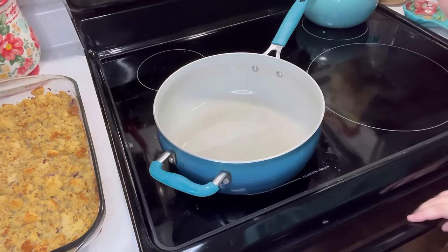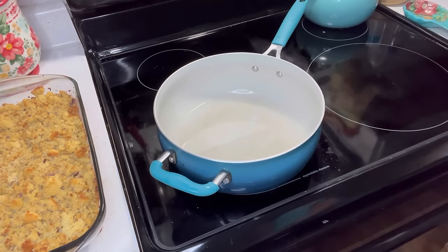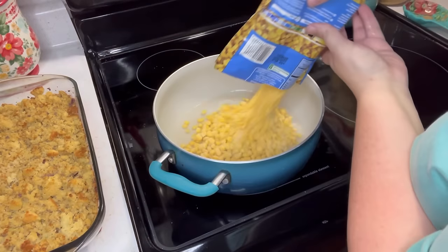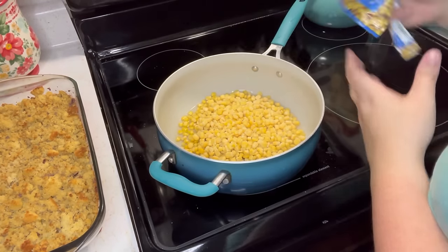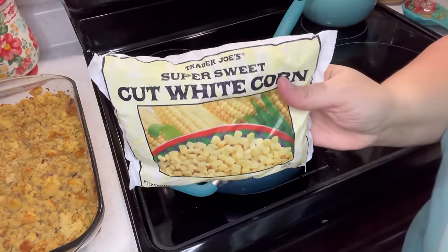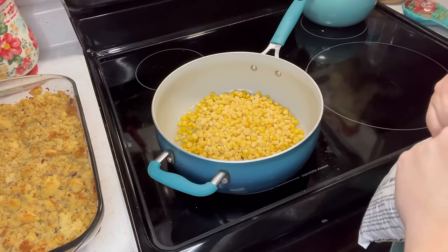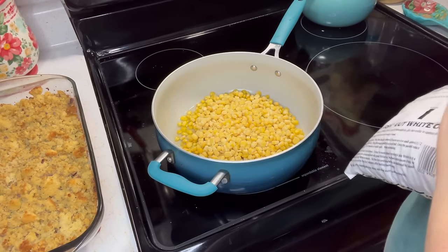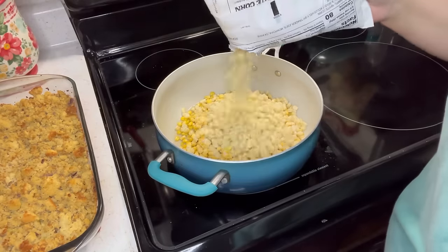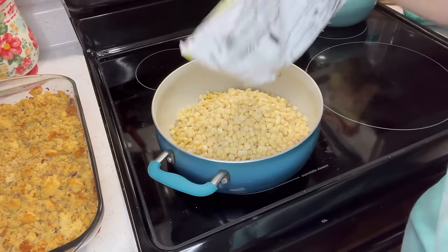Time to make that skillet corn. Yes, I took my casseroles out. Now, I started off with a half a cup of water and dumped my corn in there. When I was digging deep in my freezer, I found this from Trader Joe's from I don't even know when. So I'm adding this to it because Ryder and Braden love this corn. It doesn't match. This is white, but it's fine. Use what you got. Use what you find.